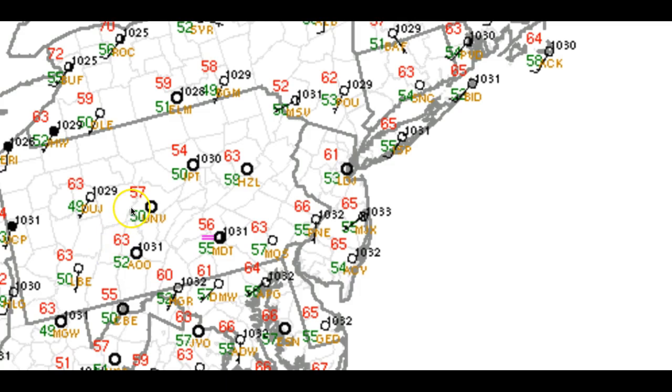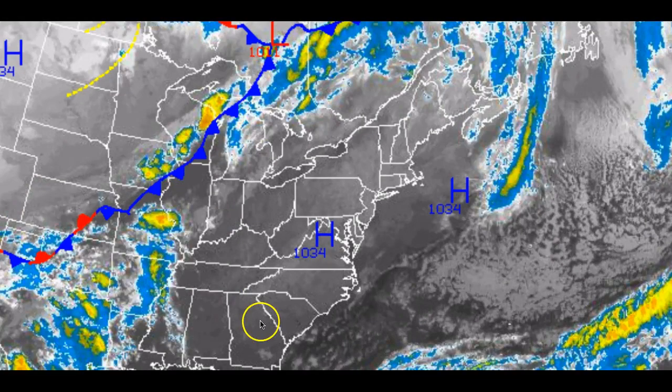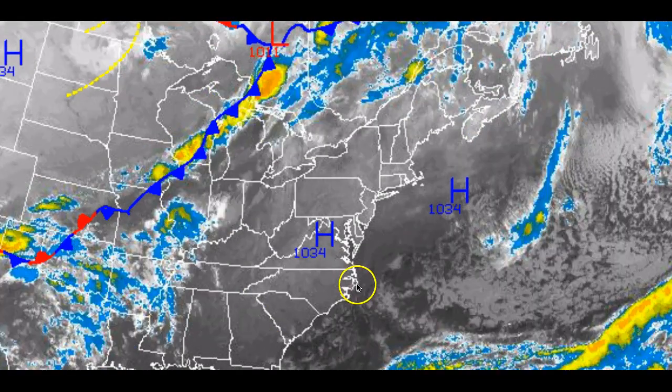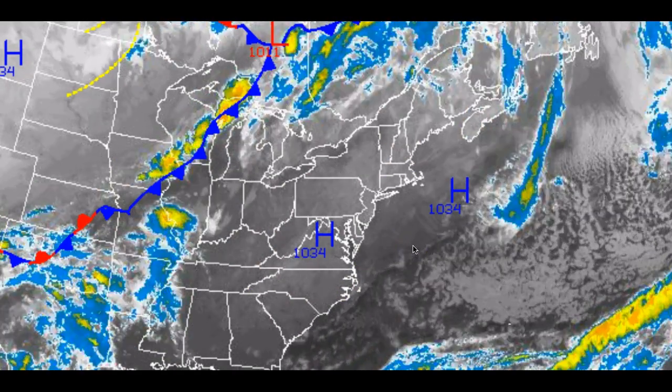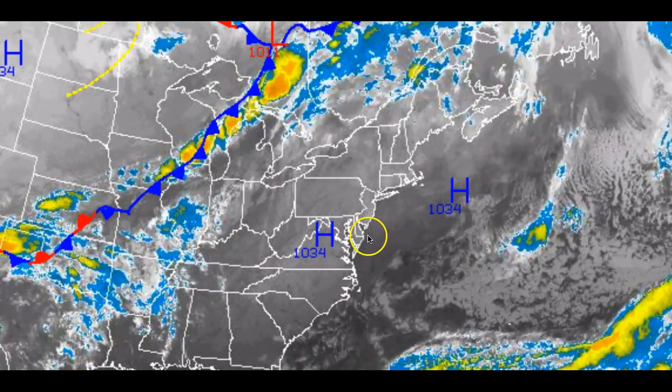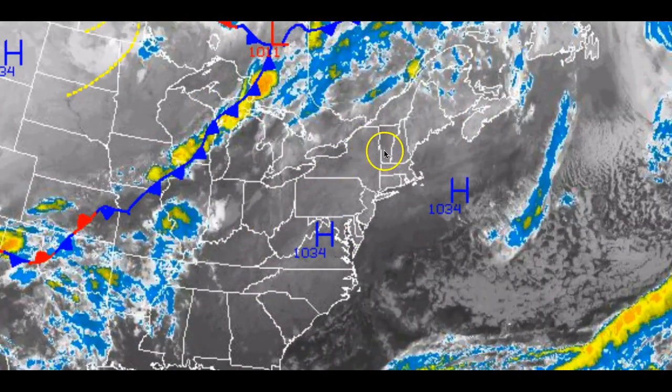And the reason why is that high pressure will be shifting off the coast and developing a nice, strong southwesterly flow throughout the atmosphere, leading to much warmer temperatures. When we take a look at the radar, pretty much it is high and dry out there, not much really going on. And on the infrared satellite picture, it kind of tells the story of what is evolving here. We have high pressure that is currently right over the region, producing clear skies to sky cloud cover.